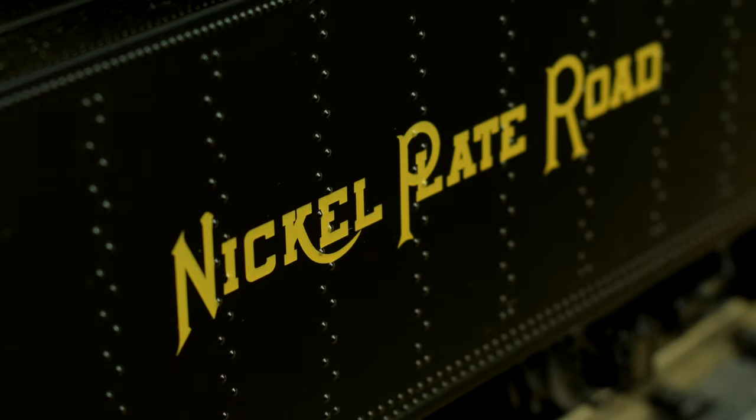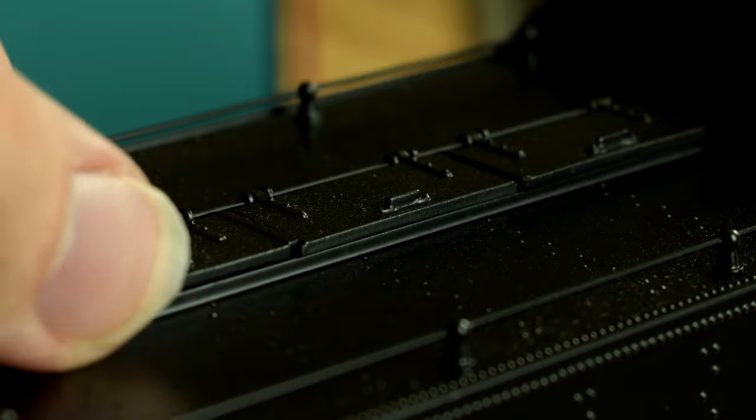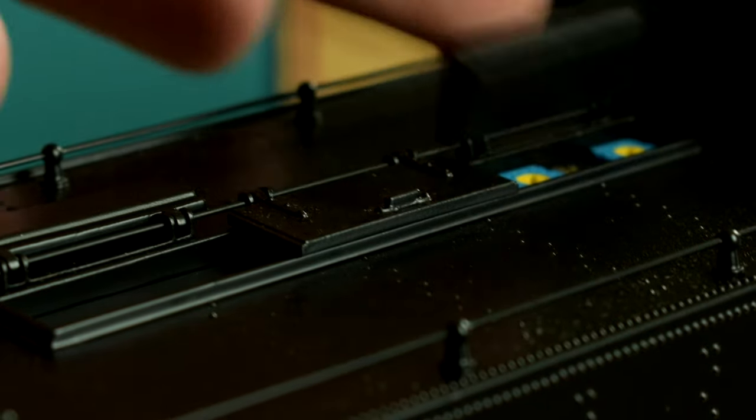Moving to the tender, the detail level remains exquisite. Operational backup and marker lights, more of MTH's fine paintwork, tender hatches which open to reveal sound and smoke controls, safety chains on the tender's trucks, and a real coal load. The front and Mars light, as well as the tender's backup light, are both directionally controlled.